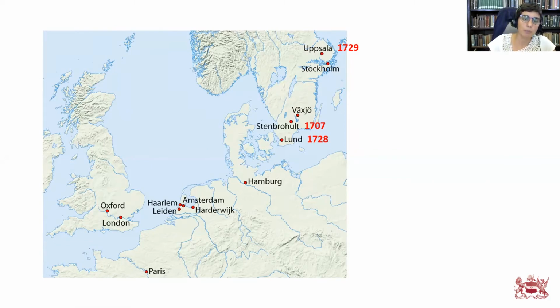And so in 1728, Linnaeus went to the University of Lund, but that university was not so good. So in 1729, he relocated to the University of Uppsala, further up north.